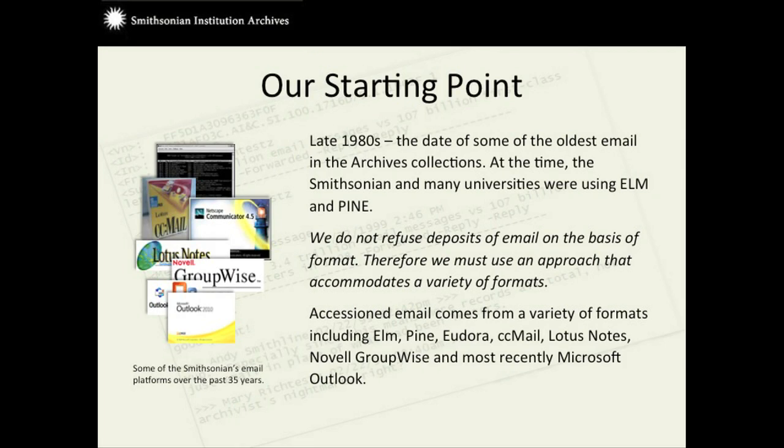When we moved from GroupWise to Outlook, anything that wasn't in the GroupWise cabinet was left behind unless somebody specifically asked the IT group to move it forward. So we know that there was a lot of email that was lost at that point in time. And there has been no established mechanism for identifying and capturing the historically valuable email. We don't refuse deposits of email on the basis of format. Much of our material comes to us after it's no longer being used, when it's stuffed in the accessions with other material. So most of the born digital material we get is mixed in with paper and DATs and other formats. So we will get any kind of thing that way, and we have to deal with it.